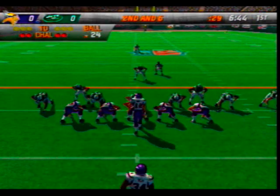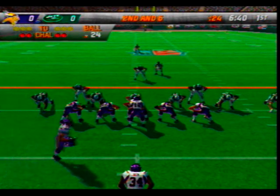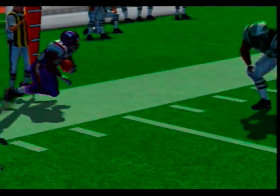Watch the snap now. 8 defenders in the box on this one. Carney, the man in motion. Toss play to the left. Hayes is there on the stop at the 29-yard line. Beck picks up some tough yards there.